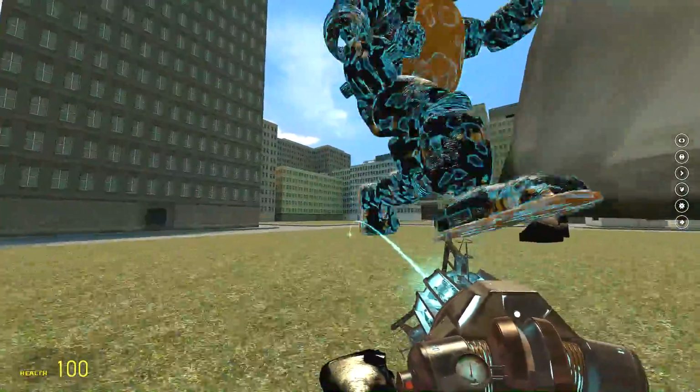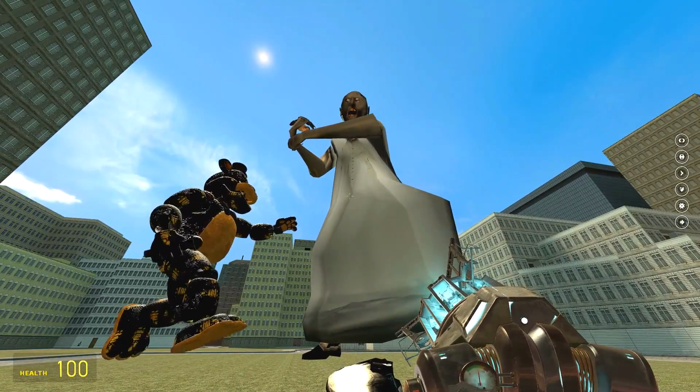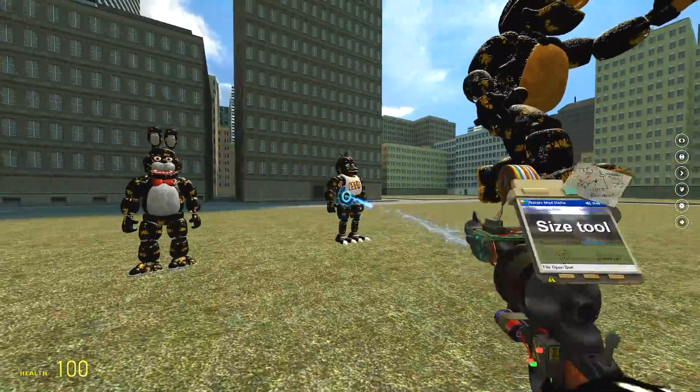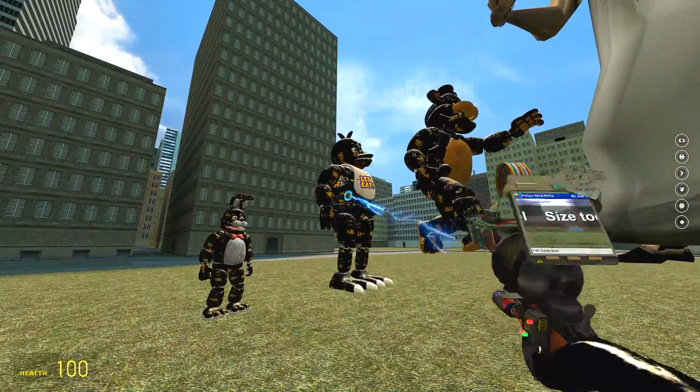I'm gonna have to move him because of how large he is actually. All right. Oh, dude, this is crazy. Look at Granny. It looks like she's just suffering. She's like, my bones, they hurt really badly. It hurts to be this big. I weigh like 2 billion tons.